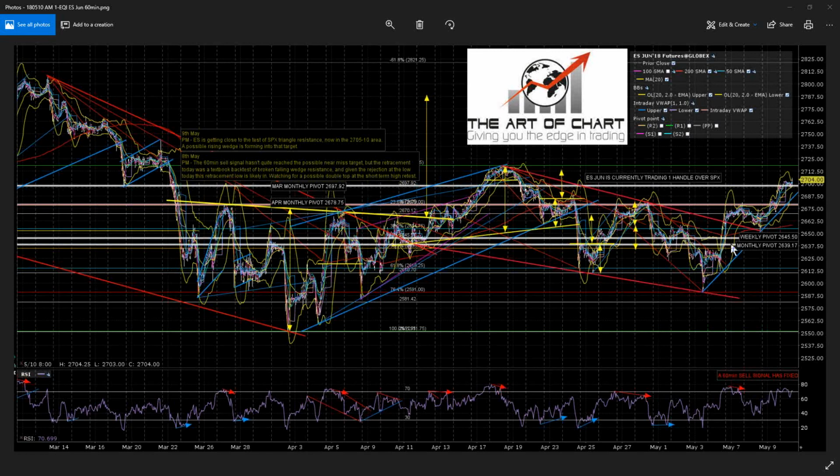Let's have a look at ES. ES, I think a rising wedge is forming here. We're going up a little higher. I would note that we are now in the right area to test on SPX. DX, I'll come to. We're now expecting a test of the triangle resistance trend line.